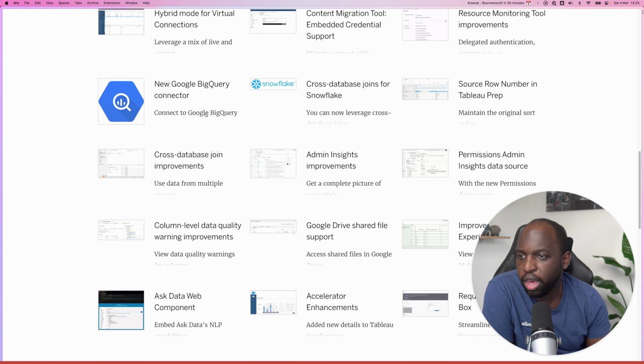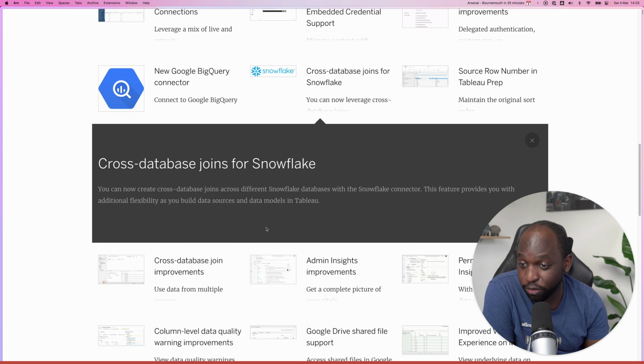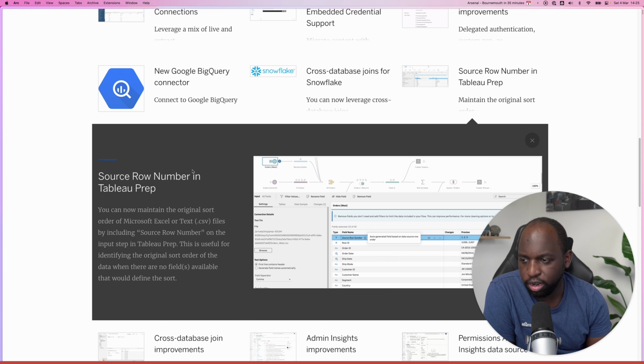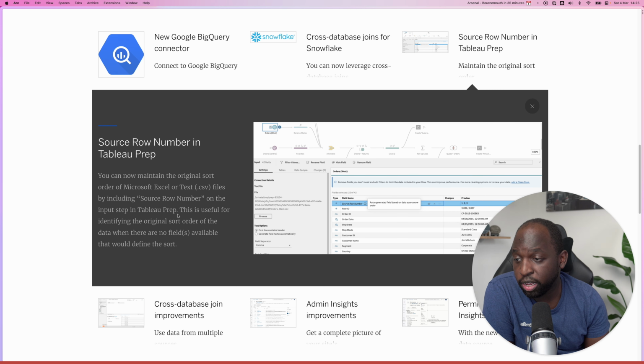Cool. New Google BigQuery connector, cross database joins for Snowflake. That's super interesting. I like that. Additional flexibility as you build data sources and data models. That is actually quite useful. Cross database joins are a bit underused, I think, as the data model kind of stole their thunder a little bit, but they can be handy in certain situations, especially when you've got data sets that aren't as easy to bring together. It's a really nice touch there, but it's only specific to Snowflake.